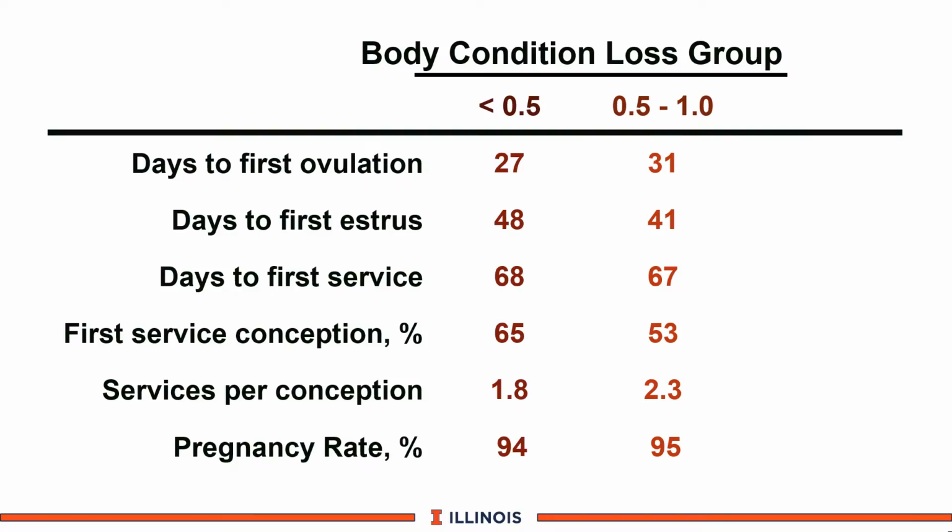If this cow does lose this weight too quickly, the Cornell data set in front of you shows the effects it has on reproductive performance. This data shows cows that lost less than 1/2 body condition score in the first 30 days after calving, those that lost from 1/2 to 1 body condition score, and that group of cows that lost more than 1 body condition score in the first 30 days. The Cornell people have defined a body condition score as approximately 120 pounds. So if you divide 30 into 120 pounds, that is 4 pounds of body weight a day. That would be twice our guideline.